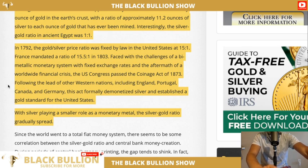Following the lead of other Western nations, including England, Portugal, Canada, and Germany, this act formally demonetized silver and established a gold standard for the United States. With silver playing a smaller role as a monetary metal, the silver-gold ratio gradually spread. Now, as Schiff puts it here, silver now plays a smaller role as a monetary metal, and because of this, the ratio has widened. But obviously, during times of economic duress, the public gets a quick reminder of silver's monetary role, as we've been seeing in recent weeks.